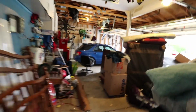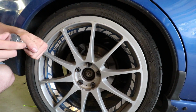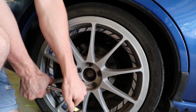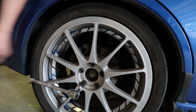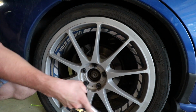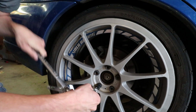So now we get to play the game of find a jack, found one, and find a ratchet or a breaker bar so I can get this wheel off. Sweet. Oh, it's a little small for breaking lug nuts loose with. Shit. Got it.